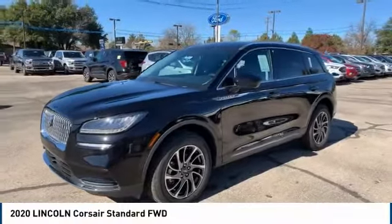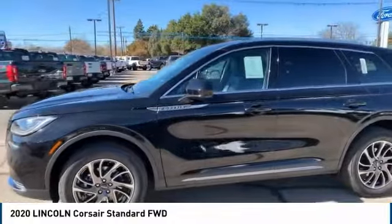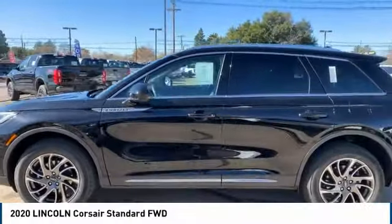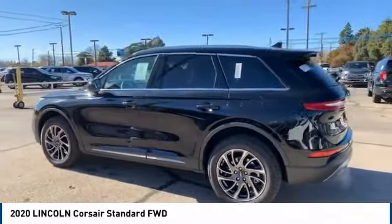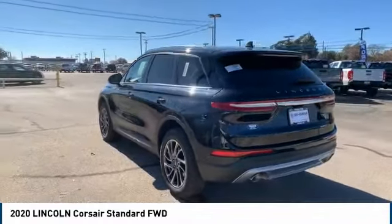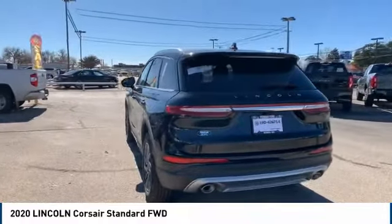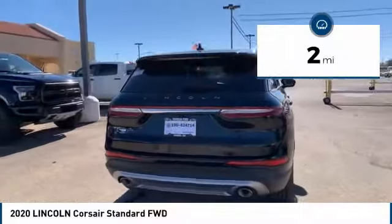Stop by and take a look at the 2020 Lincoln Corsair. The Lincoln Corsair looks the part with an elegantly designed exterior. High-end interior features and technology are coupled with the functionality that you expect from a compact SUV. This vehicle has less than 100 miles.